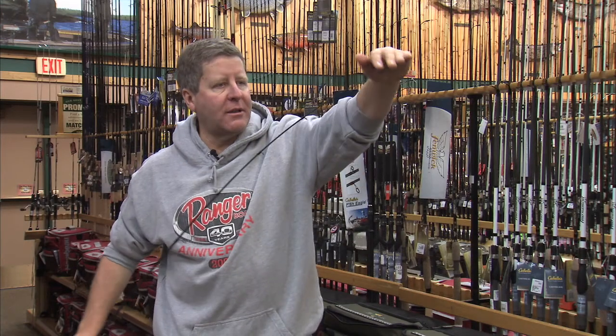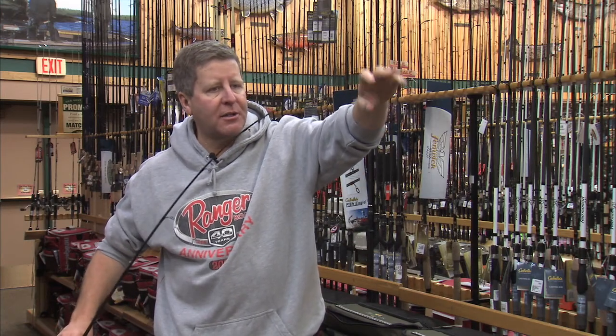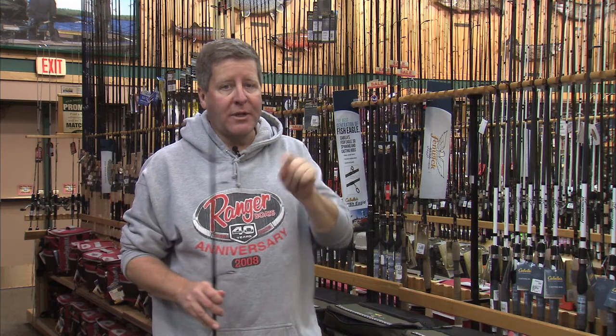So far, I'm really liking this rod. Nice limber tip that makes it a little forgiving, but the bass are biting. When we come back, we'll catch some more.